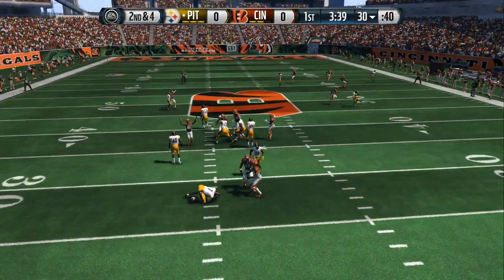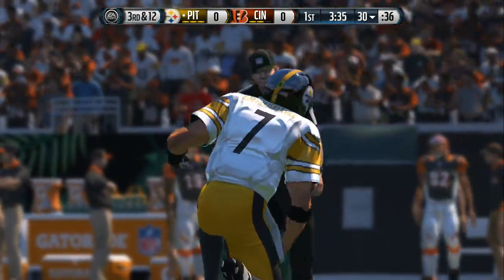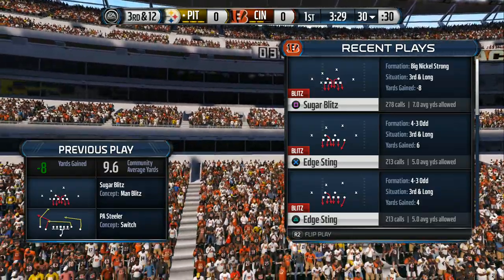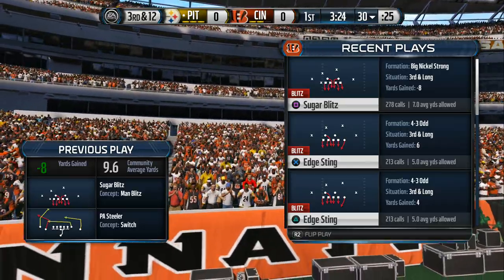Roethlisberger is going to keep it, and he's taken down. What a good scheme that time by the defense. They confuse the offense. They blitz. They don't know who to pick up. And how about the defender? They must love this. Coming in free and gets a good clean shot on the QB and gets a sack.